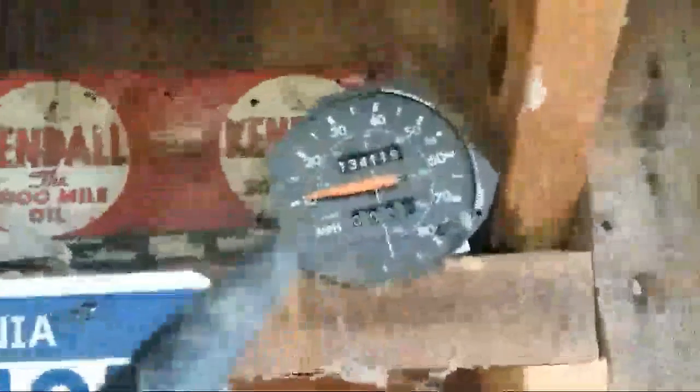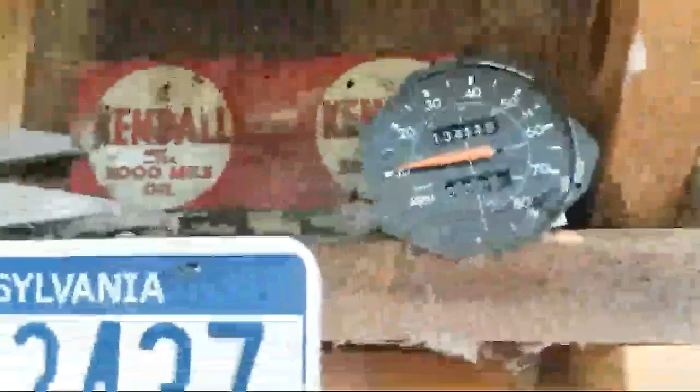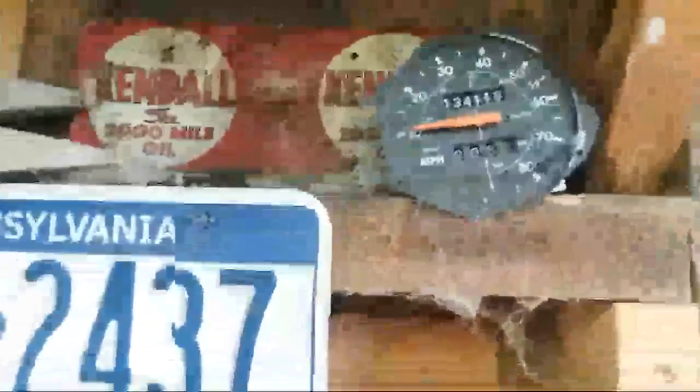What else do I got here? And we got toys. Gotta have our toys. The speedometer cluster. This is a Datsun 310 speedometer. I don't know why I still have this, but I've had this for at least 20 years. I thought it was pretty neat stuff.